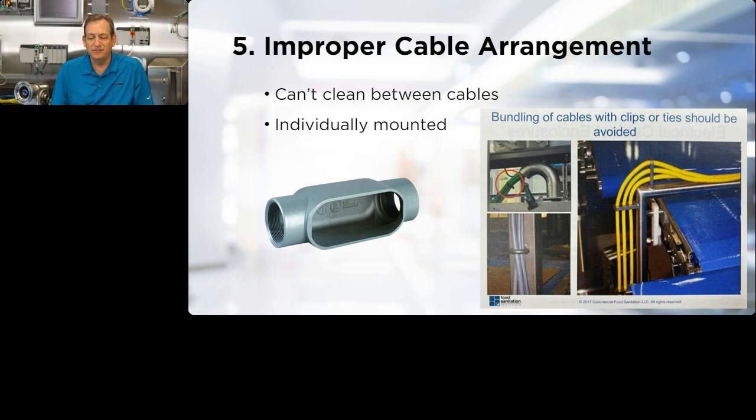Really, the best solution is stainless steel conduit. And they do have connectors now, IP69K rated connectors, so you don't have to worry about water getting in there. Again, nice and rounded instead of flat, so water doesn't harbor on them. That's really the best way to go. But if you do have individual wires, make sure they're spread apart so your sanitation crew can get in there.